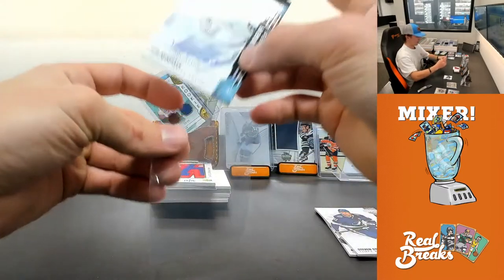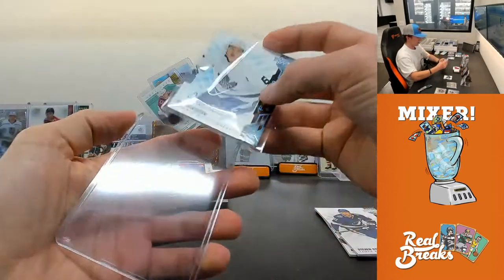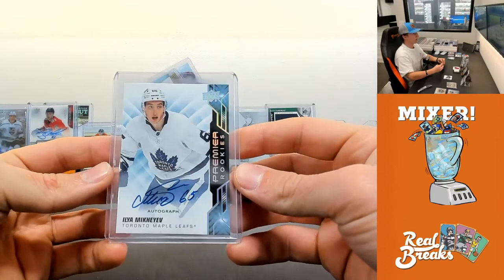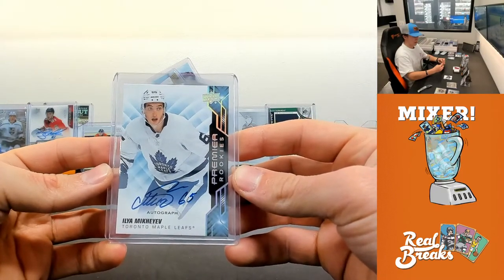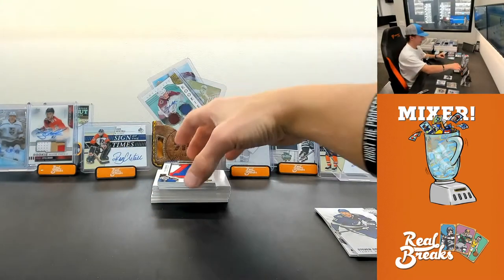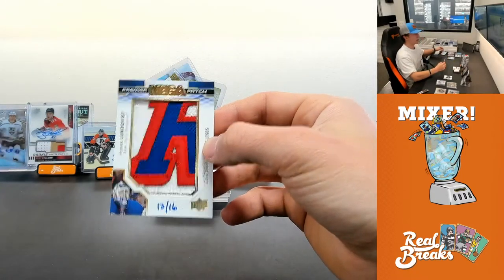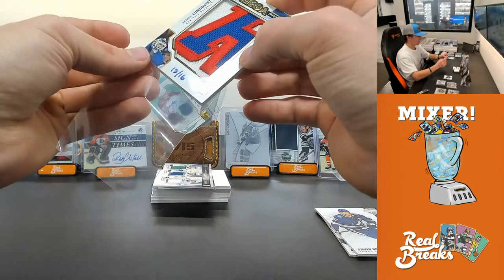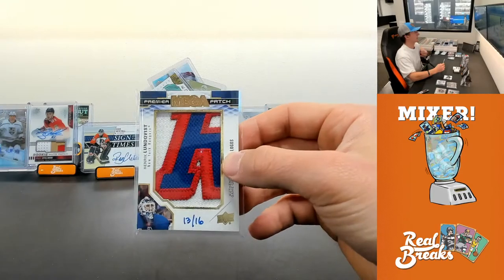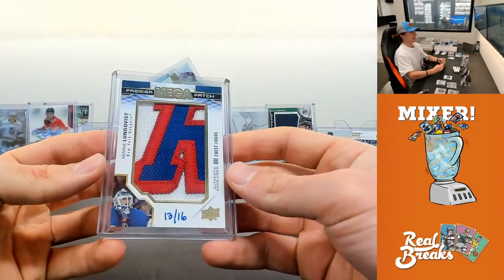And here's our next hit. Ilya Mikheyev. Base auto, rookie auto here. Odd number. That's a solid one for the Maple Leafs. Going to Tim Wollersheim. Nice hit, Tim. And oh my, this is sick. This is sweet. Premier Mega Patch, Henrik Lundqvist. Number 13 of 16, going to the Rangers and Stephen Palkovitz. Stephen, that is sweet.